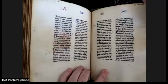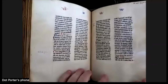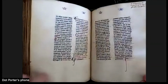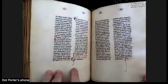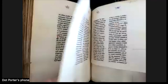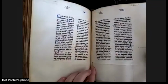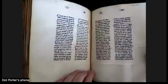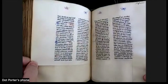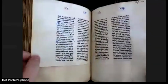I don't know. Maybe it was something more normal for the 13th century decretals. Let's see. Here's more of these later paragraph markings that have been added, just sort of interesting. And here's, I noticed this earlier too, this has actually been cut out. You can see there's an edge here, and there's a section at the bottom that's been cut out. And I don't know why. Maybe there was something written in there that somebody wanted to have taken out.